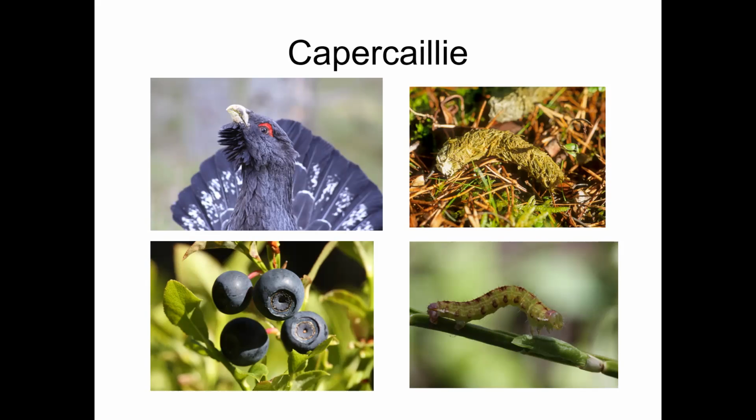So capercaillie live most of the year on pine needles, and on the top right is a picture of some poo. And you can clearly see it is undigested pine needles. They also eat blaeberry, the berries and the leaves. And these little guys here, the moth caterpillars, are very important as food for the chicks.